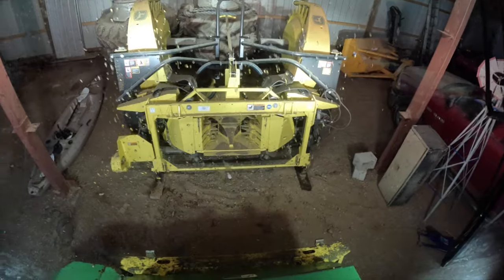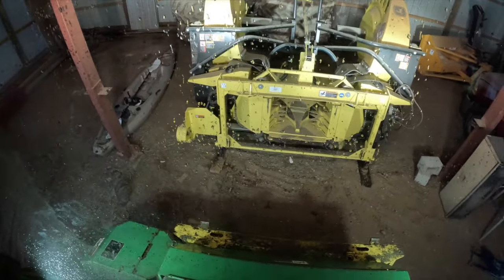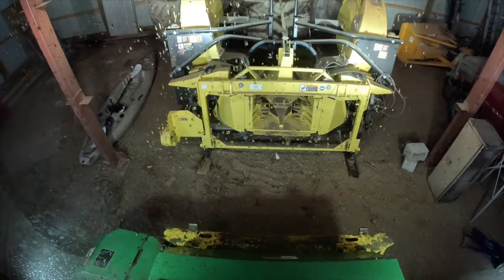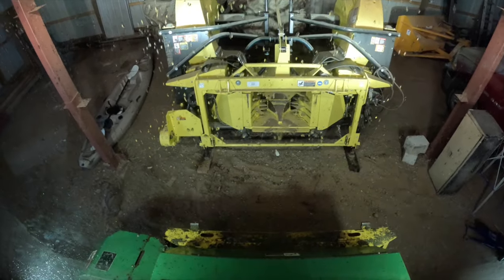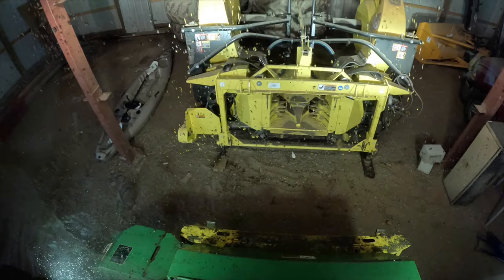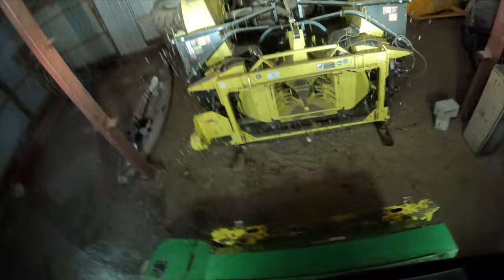Alright, so we got the floor jack. Was able to jack it up some, get some blocks under there. So hopefully, we'll see now if it's up high enough. I think it is, just from my eye test, but it's not really level ground, so if the tires pick up a little bit, it raises up quite a bit, but it should work.